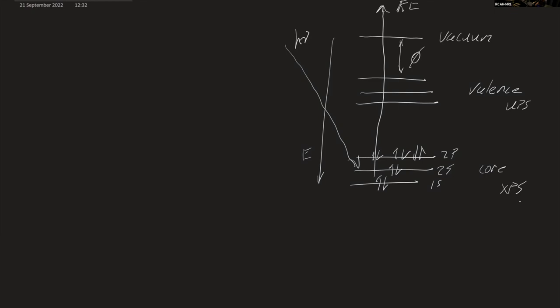Okay. Einstein's equation said that we could measure what's called binding energy. We calculate the binding energy. It's going to be the photon energy minus the kinetic energy, which of course we know the photon energy, we measure kinetic energy, minus the work function. That's the contributions that we're taking out. So binding energy is what we need to identify atoms of surface elements.